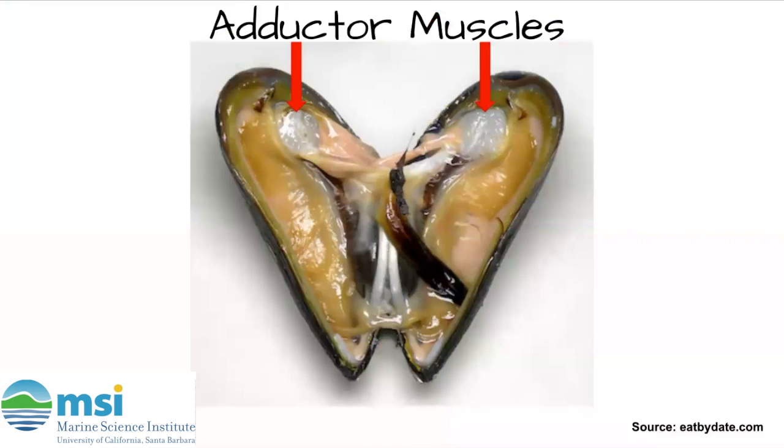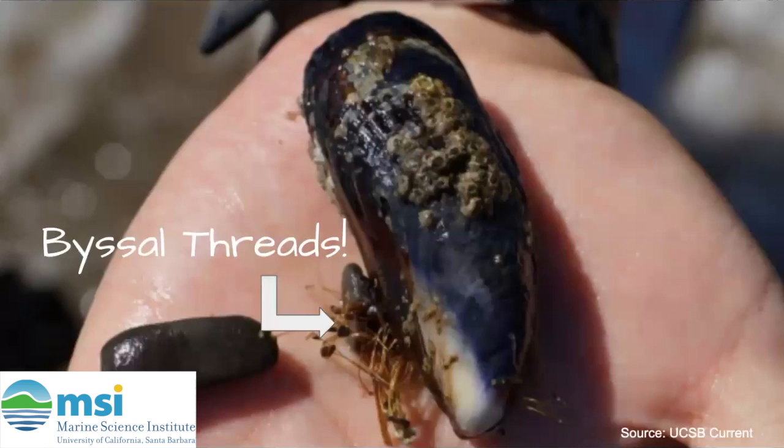Mussels have powerful adductor muscles that help shut their two shells closed to prevent them from losing the water they need to breathe and survive. Mussels don't have hands like us to grab the rocks or roots like plants. So how do they stick? Well, they actually produce something really cool called byssal threads. These are basically stringy fibers that the mussels make that attach the mussel to a rock or other surface. You can think of it kind of like Spider-Man shooting out his spider webs to help him swing from buildings.